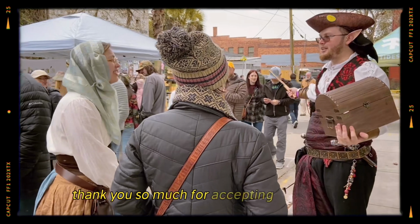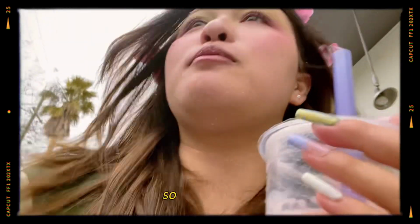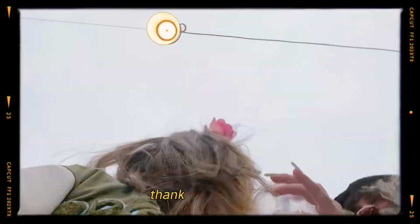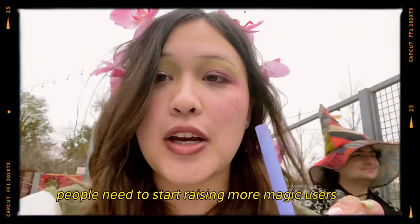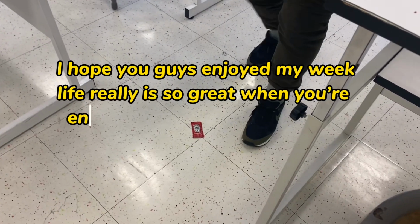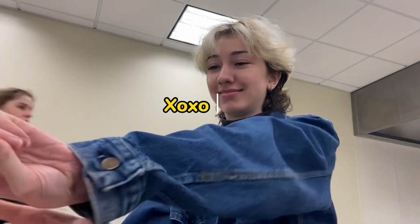Thank you so much for accepting my quest. I just got a quest. We need to start raising more magic users, guys. If you have a baby, make them a magic user.